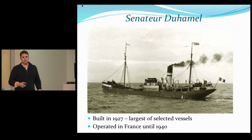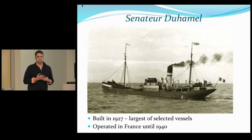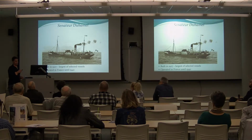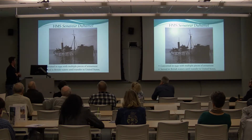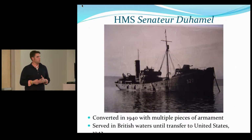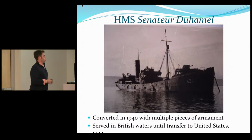It was built in 1927, and it's the largest of these three example vessels, at over 190 feet and 913 tons. It operated out of France for a French fishing company, and that's why you see the French flag at the stern. And then in 1940, it was seized by the Royal Navy and became part of the British Patrol Service. It was converted right after it was seized in 1940 and worked in British home waters for patrol and escort service. And then it was transferred as part of this grouping over to the United States to operate in U.S. waters. So this is a picture of its converted stage.